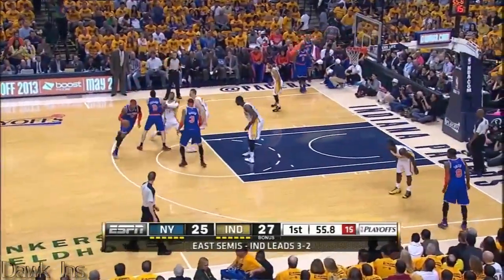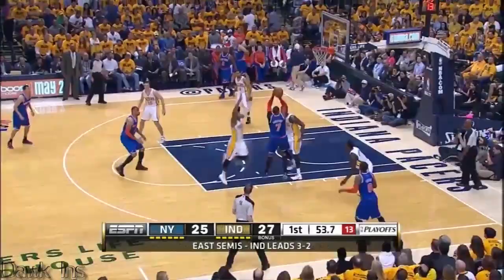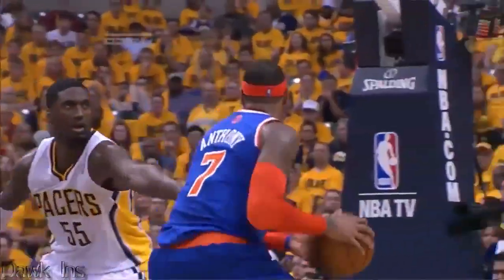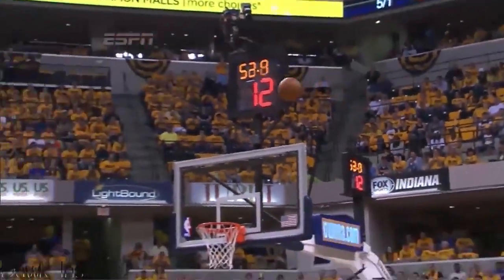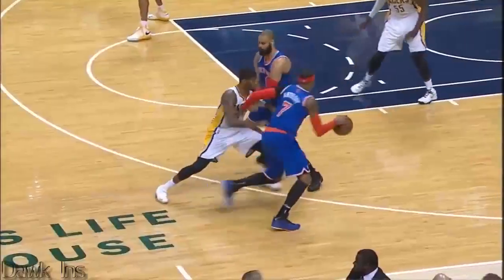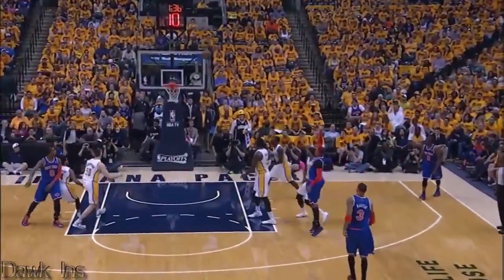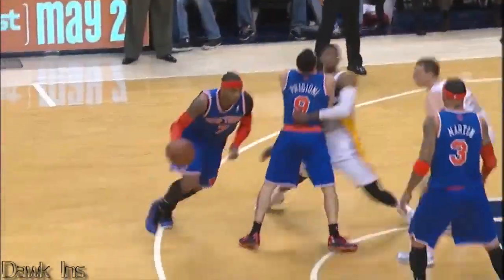Now he can just play. He's been a terror on the glass. A terrific start here for Stephenson. Oh, Anthony getting in a rhythm now. 5 of 8. Dozen points for Carmelo. Carmelo Anthony doesn't need a whole lot. You see just a slight brush screen there by Chandler. Here's Kenyon Martin, just a little rub.